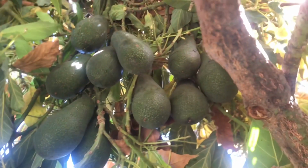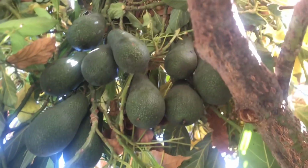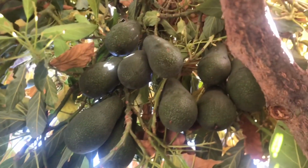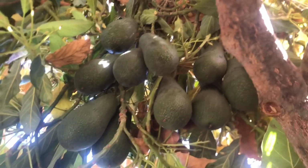Show me another fruit tree that could feed you such wonderful nutrients and sit on the tree all year as a food source. I mean, all you got to do is plant these trees everywhere. No one will starve. That's the deal.